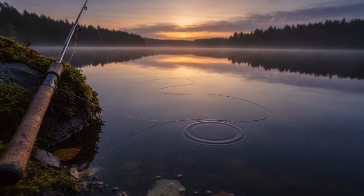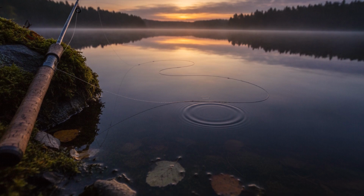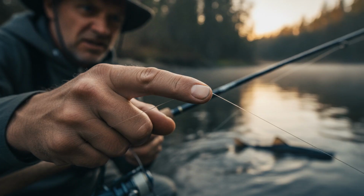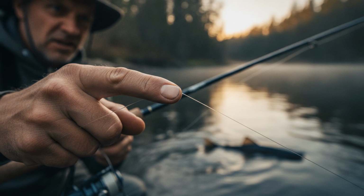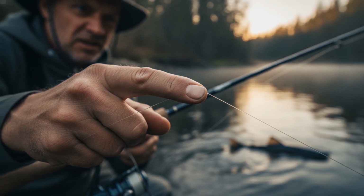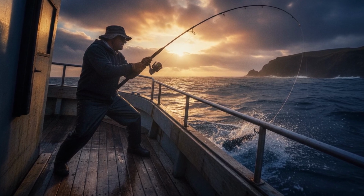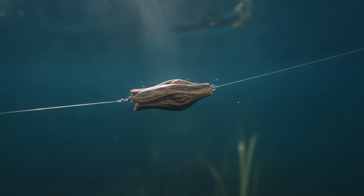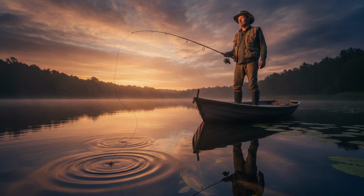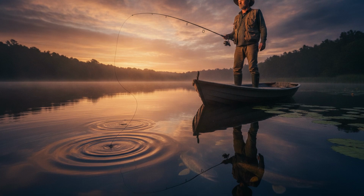One of the biggest factors that makes the tangled line technique work is the concept of forced slack. When we are fishing normally, we are obsessed with keeping tension. We want to feel the bite. We want to be ready to set the hook the absolute millisecond a fish breathes on our bait. But absolute tension kills natural action. When your line has a tangle or a heavy twist in it, you are forced to fish with semi-slack line.